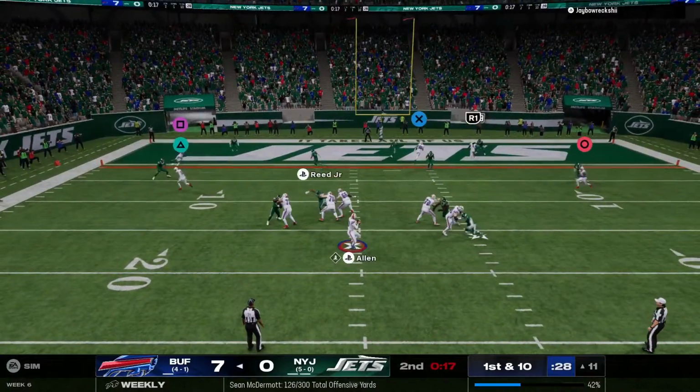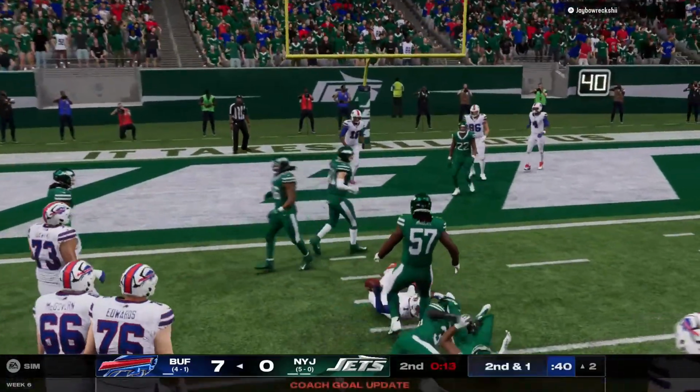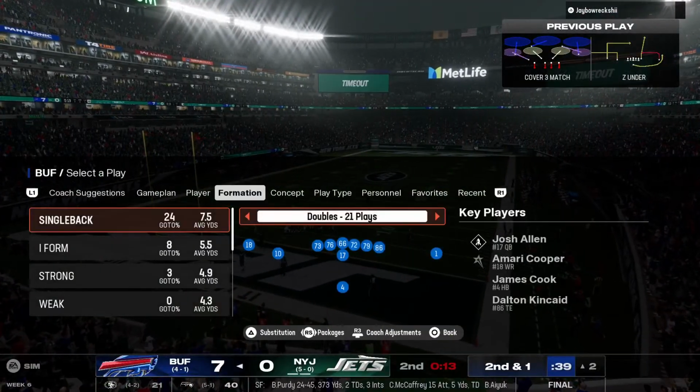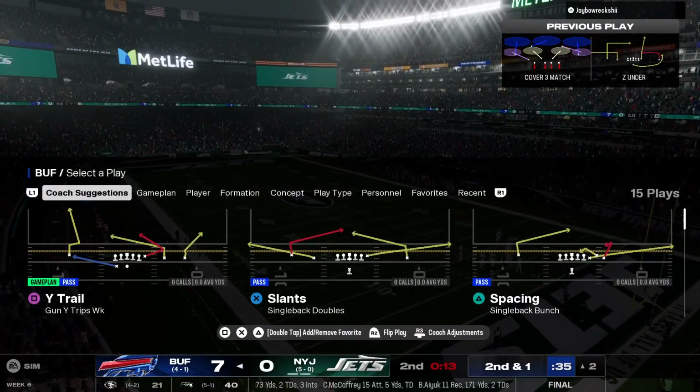First and 10. Here's Allen. Has room into the secondary. And he's able to get it to the 2 before the stop. Now the Bills use their third and final timeout. And that's all they've got for what little remains of this half.